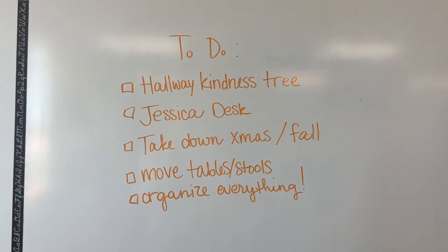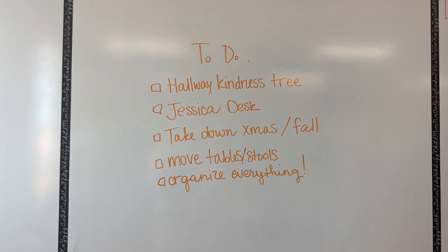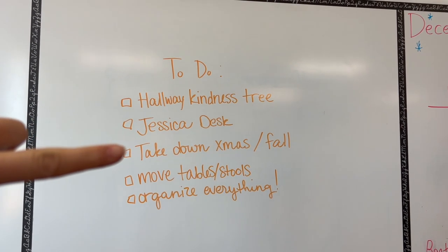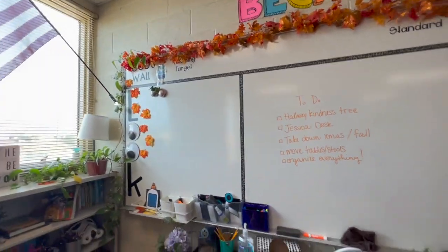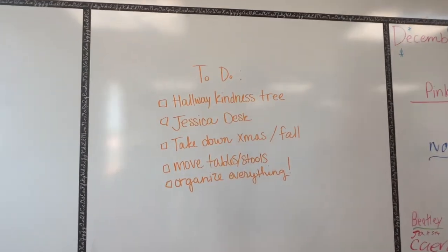Alright, so here's my to-do list. I'm not going to do this in a particular order. I do have one thing I want to start with, and that is taking down the Christmas decorations and fall decorations. I have a lot of leaves up and around, and then I have some Christmas stuff out like the tree and stuff like that. So I need to take all of that down first. I probably should have put that at the top of my list, but it's fine.